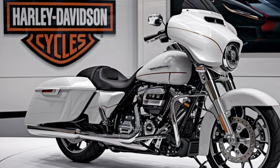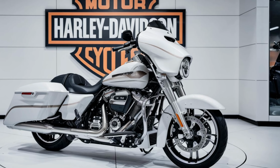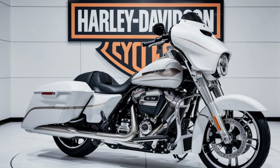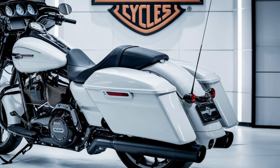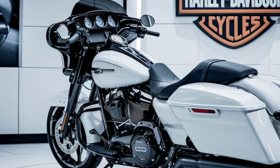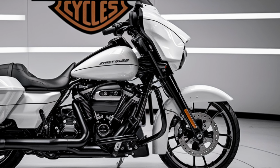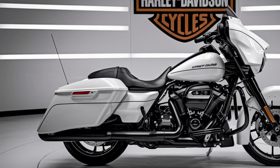Today, we're diving into the Harley-Davidson Street Glide, a bike that continues to define the essence of touring motorcycles. The Street Glide stands out with its classic batwing fairing, providing an iconic look while offering practical wind protection on long rides. Powered by the Milwaukee 8107 engine, it delivers a punchy performance with plenty of torque for highway cruising. For those looking for even more power, the optional Milwaukee 8114 engine brings extra muscle to the table.